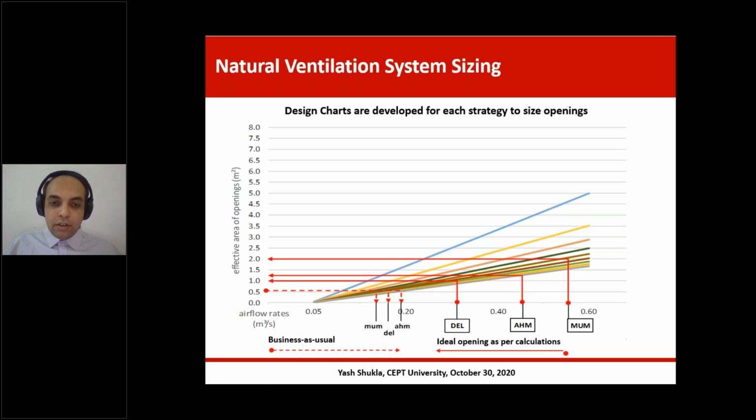When we studied a typical 2 BHK apartment, bedroom, hall, kitchen apartment, you can see that the business as usual opening area is usually not sufficient to provide the ideal ventilation rate for our residences. This is one of the reasons why we have to increase the operation hours of our systems, air conditioning systems or active systems.